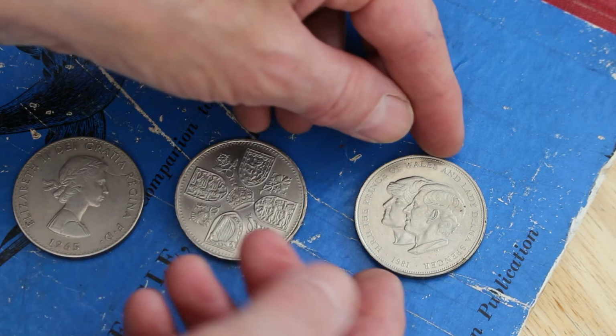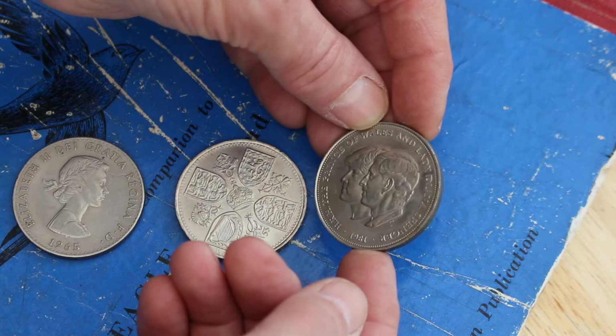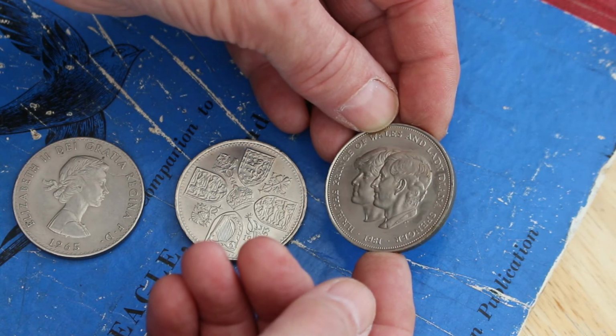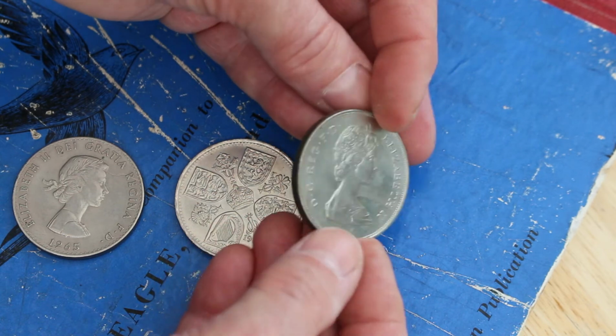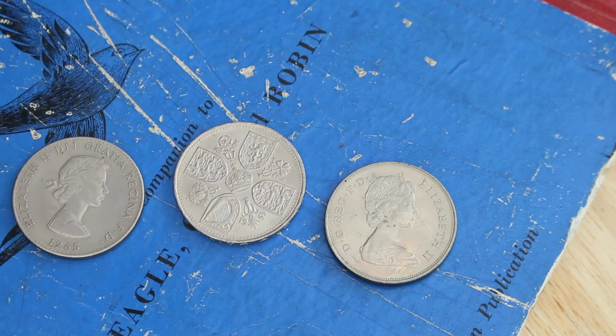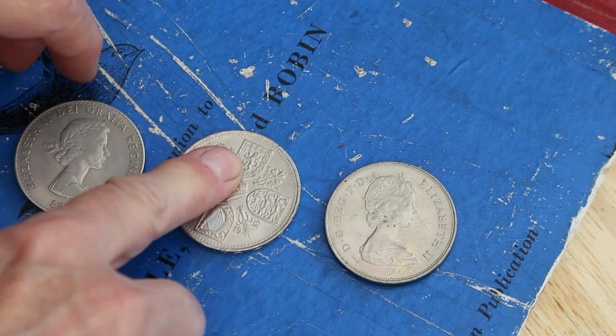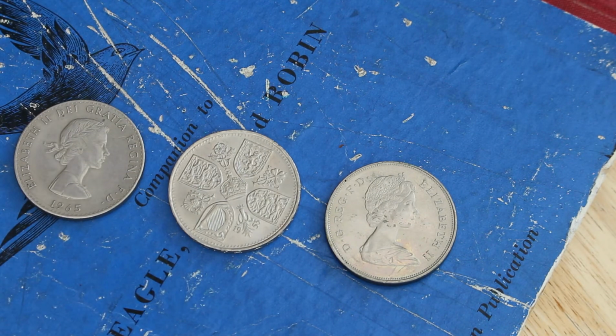So a crown for that, and we have at the end here a Prince of Wales and Lady Diana Spencer 1981 coin. So quite nice. As I said, these weren't really put into circulation, they were just there for people to collect, and I've got 3 of these.